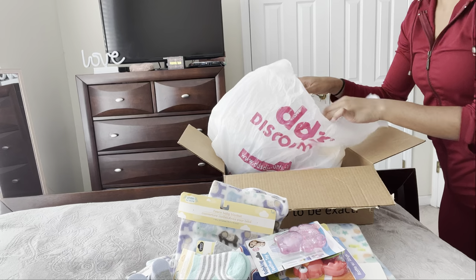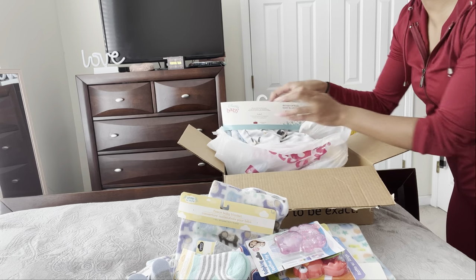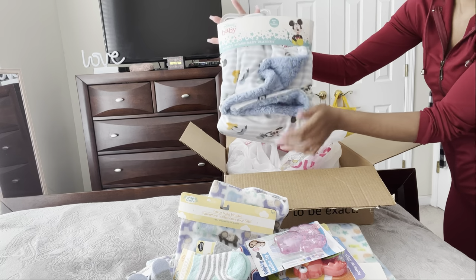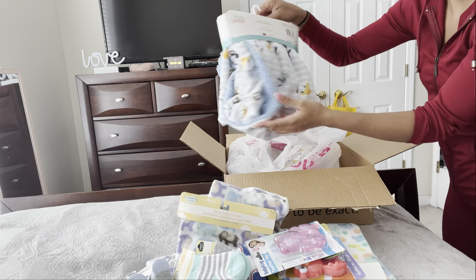And I love BB's. So, BB's. This is my favorite part, I think. But from BB's, I got this Disney blanket. It's soft and cuddly, it says. So it's a Mickey Mouse Disney blanket.